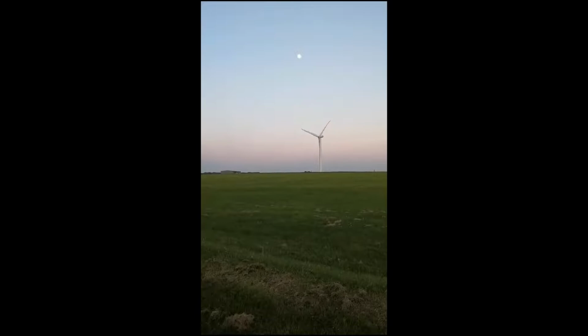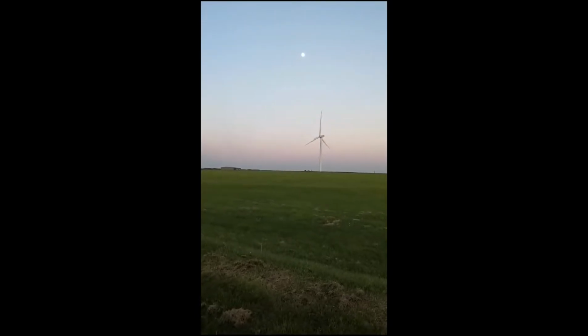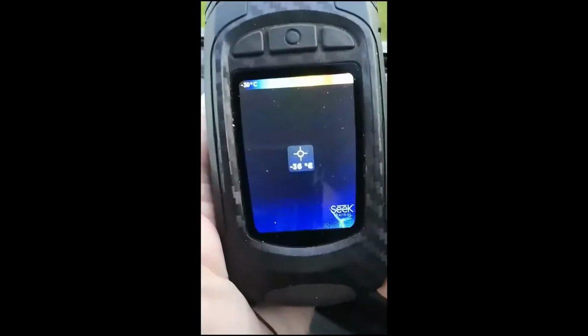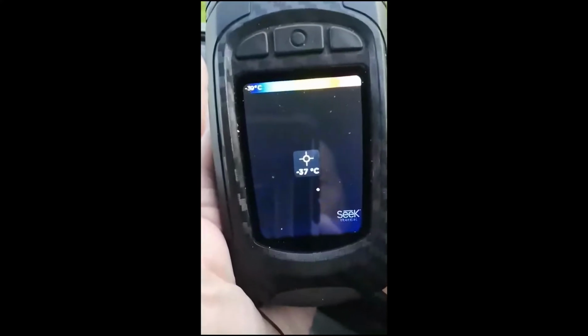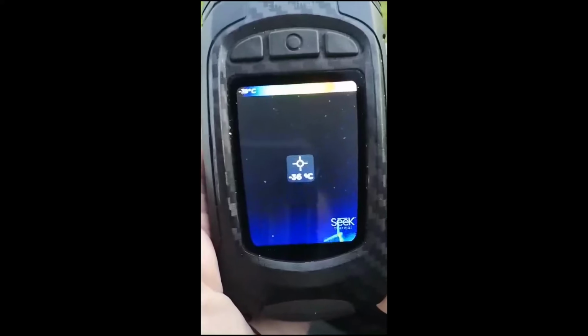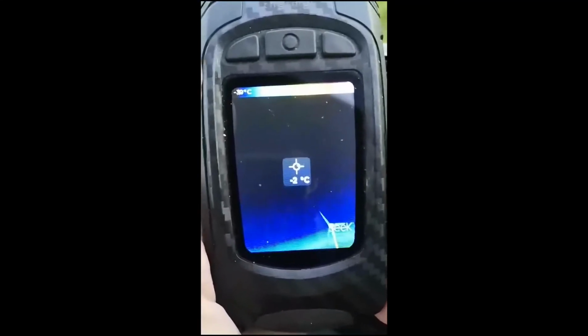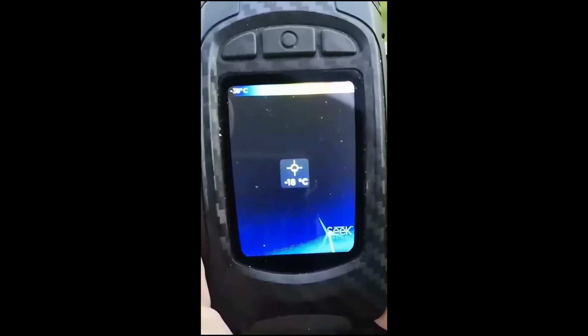Yeah. Let's have a look at something. Let's have a look at the thermal camera, and let's see if we can get this working properly. So, let's get this focusing. Technology, don't you just love technology? We can see the sky there is -37. That is cold. If we get the moon in focus, or actually in those arrows, what temperature do we get?